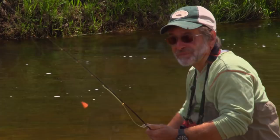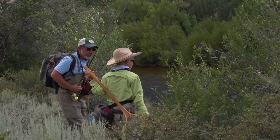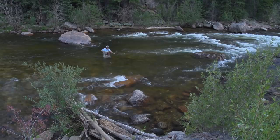It really helps to get a good overview of the water you're going to fish before you start. Get high up if you can, either on a high bank or a bridge, or even look at a satellite image of a place you intend to fish. Try to estimate where the best water is, because trout don't live everywhere in a river, and it's very difficult to get a good perspective on what kind of water is ahead once you get down into the water.